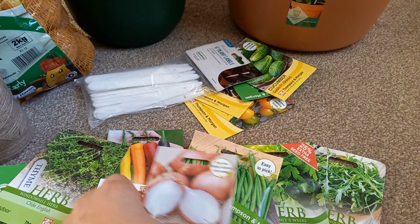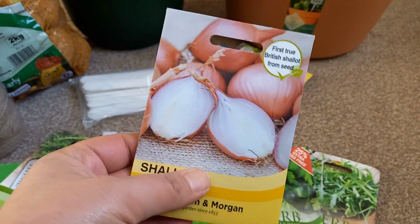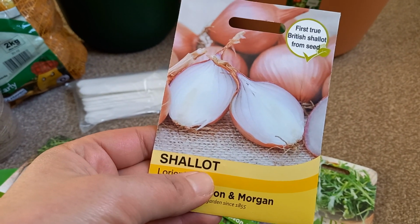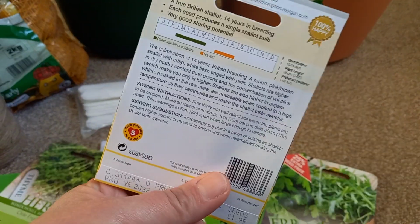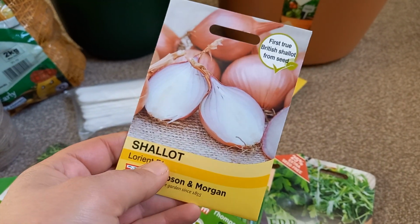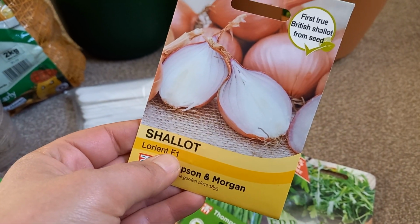So these are all, we've basically bought things that we use at home. Shallots, I chose shallots rather than onions, because onions are cheap in the supermarkets and shallots are expensive. So if I needed to buy onions, it will be cheaper to go to the shop, and easier as well to buy onions than it will be to buy shallots.